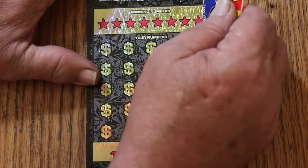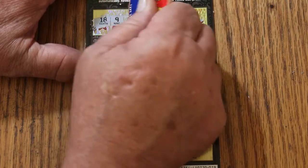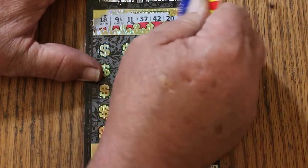Can we possibly go a complete straight three in a row? A clean sweep, as it were.